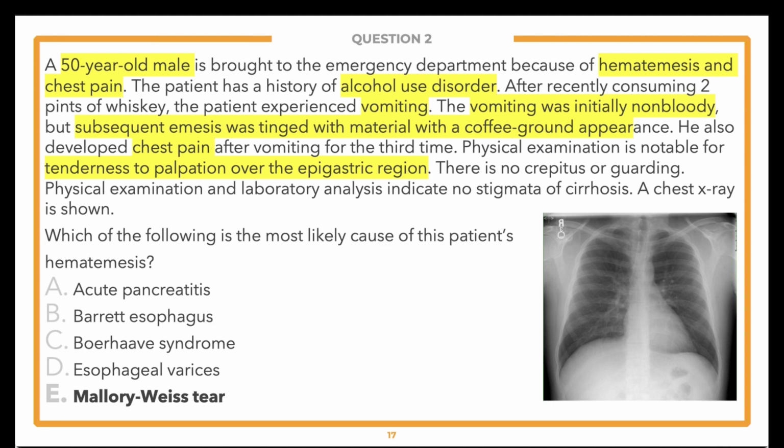It's showing you that there's no free air floating around the chest. And what I told you about the exam, there's no crepitus, no guarding. So there's nothing indicating that there's free air subcutaneously floating around in the chest outside of the esophagus. That's what Boerhaave syndrome will present like. So the vomiting followed by chest pain is going to be the same, but they'll have crepitus, or subcutaneous emphysema, they call it. On X-ray, you'll see free air floating around.